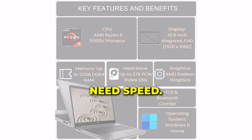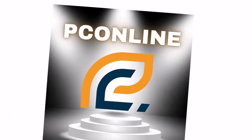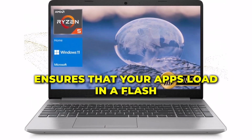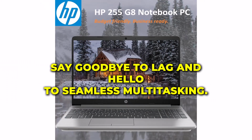Need speed? Look no further. With a lightning-fast 1TB PCIe SSD, the HP Essential 255G8 laptop ensures that your apps load in a flash and your files are always at your fingertips. Say goodbye to lag and hello to seamless multitasking.